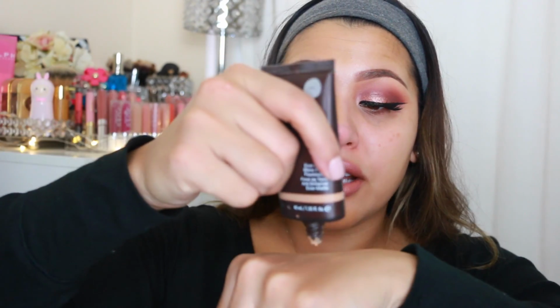Okay, so now let's go on to the second side of my face. And as you can see, I'm only using that small of a dollop. And this will cover half of my face, so a little does go a long way. I always just put the product on my Beauty Blender and then just work it out from there.